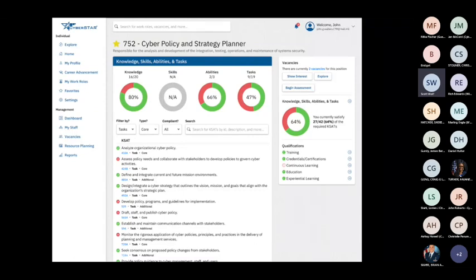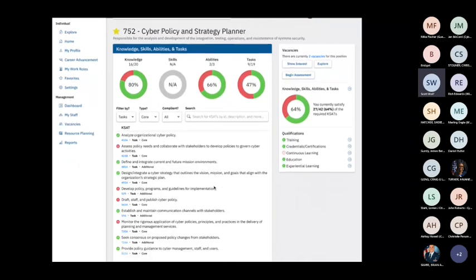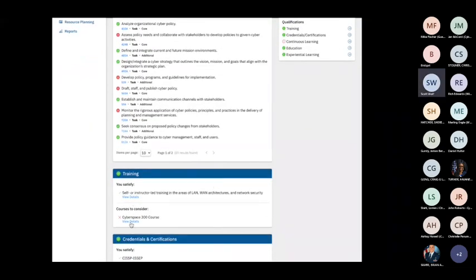They're not things that drag me down on a daily basis. That's why I favorited this position. And I'm also a pretty close match to this position. So I want to make sure that the organization sees that I have an interest in moving in this direction. I can also look at any training that might get me to be a closer KSAT match.